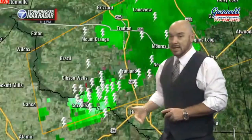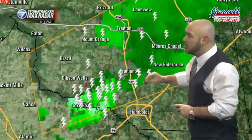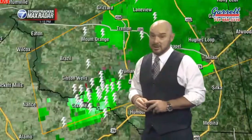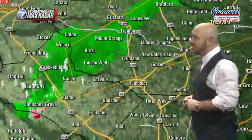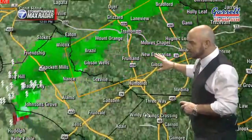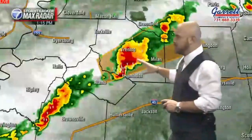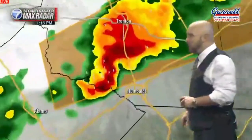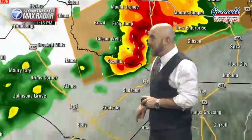This storm is strengthening. It may try to produce a tornado when it moves east of 45. So if you're watching us, New Enterprise, Atwood, Milan, just keep an eye on it over the next 15 minutes as it moves on through. All right, so our third storm is this one, just developing now to the west of Brownsville. We'll get back to that one here right now. I want to take a look at that one.